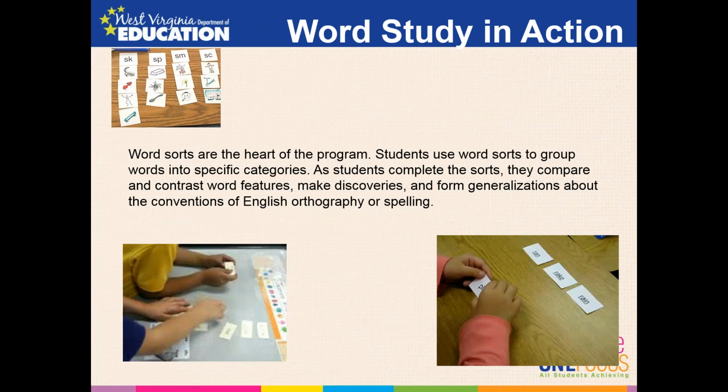And then this just gives you some ideas about what that might look like. So you can see at the top that they are sorting by those blends, but they're sorting the pictures first. And then you can see down in the bottom right-hand corner that they're looking at short vowel versus long vowel and long vowel patterns.